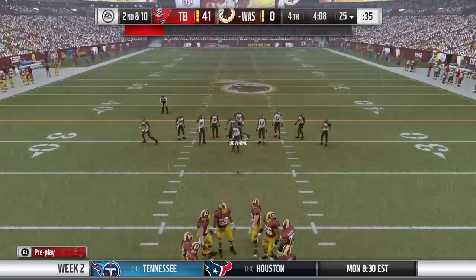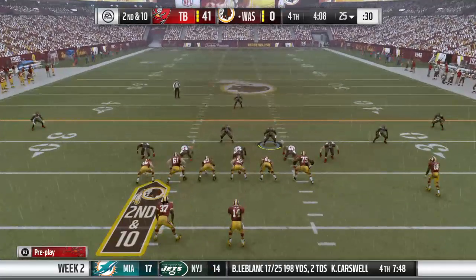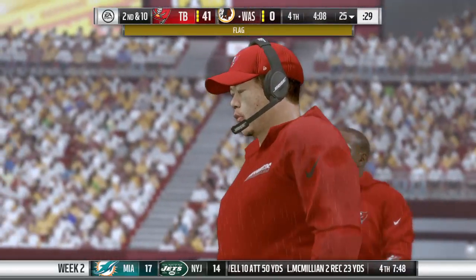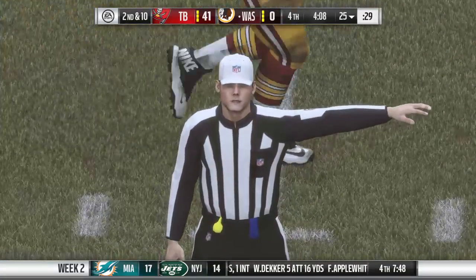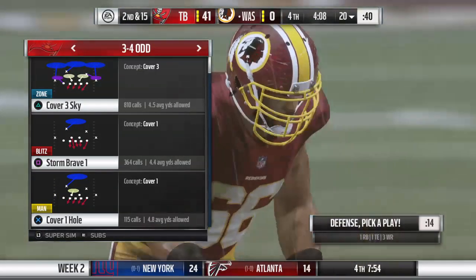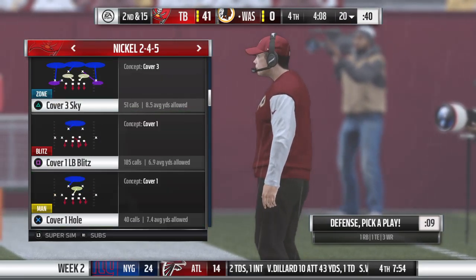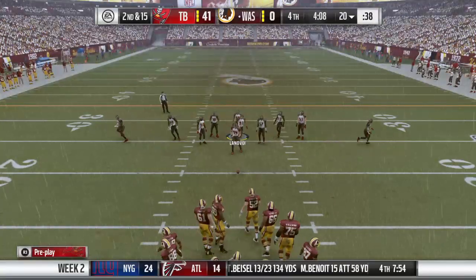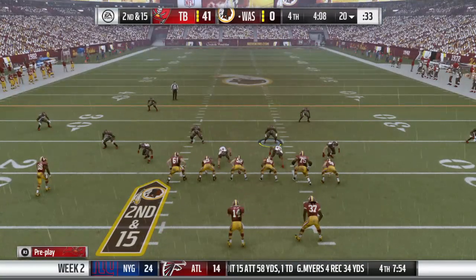So 2nd and 10 here. Strong right. Green, 39. Now we've got whistles here before the snap. Was this on the Redskins? I think so. False start. Offense. So the defense has put them in a tough spot. It's 2nd and long. Hurry up, here we go.